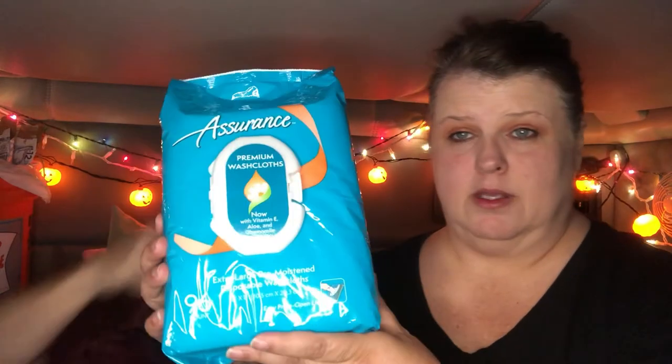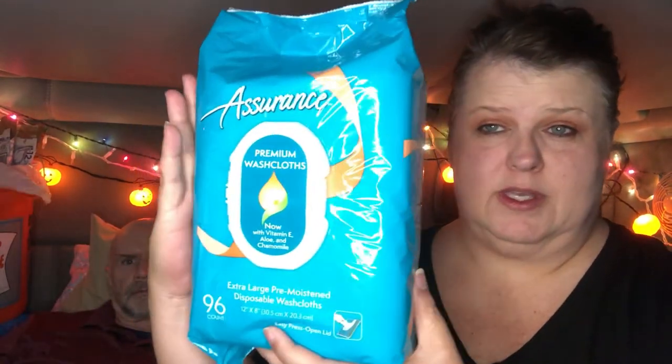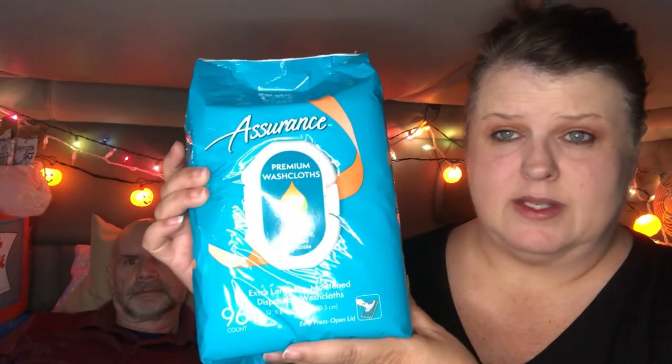It's the little wet wipes, not the usual wet wipes that you get for your bathroom. These are actual washcloths, wet disposable washcloths, and they're called Assurance. They come in a pack of 96. It's a huge pack. I don't know if you can see the scale compared to my hand, how big this pack is, but these are extra large, and I don't think they actually come in any other size.